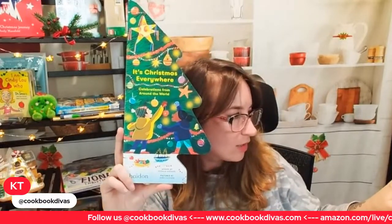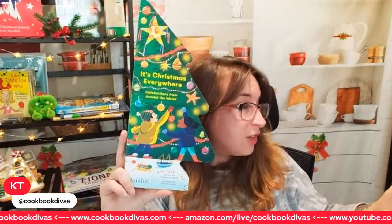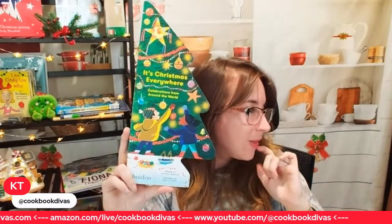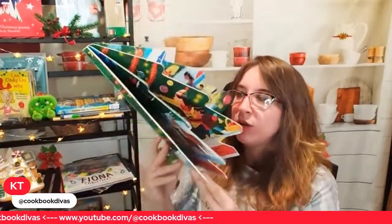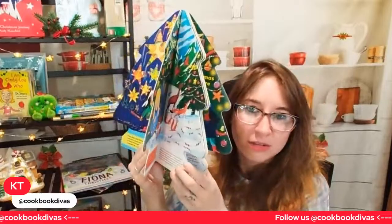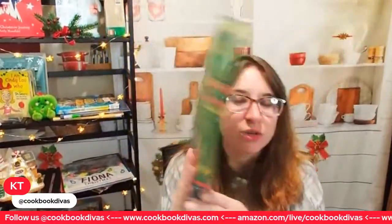Let me find it in the carousel. This is cute because it is in the shape of an adorable Christmas tree. And here, it's 10% off. It's a board book. I love that it can be fully staged. It's a kind of cool tabletop decoration if you are clever, I guess. But it is Christmas Everywhere.